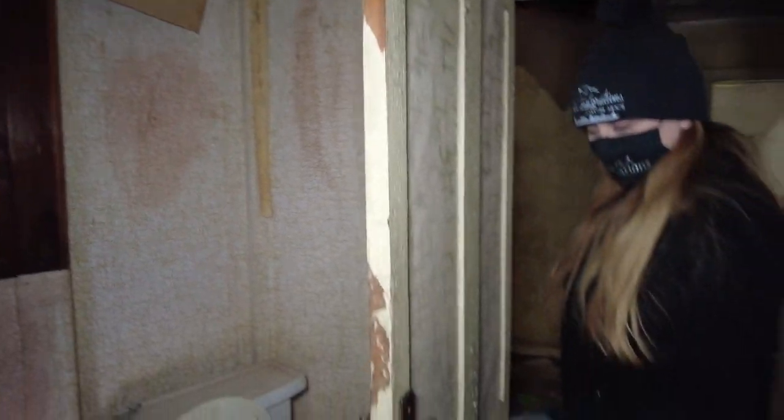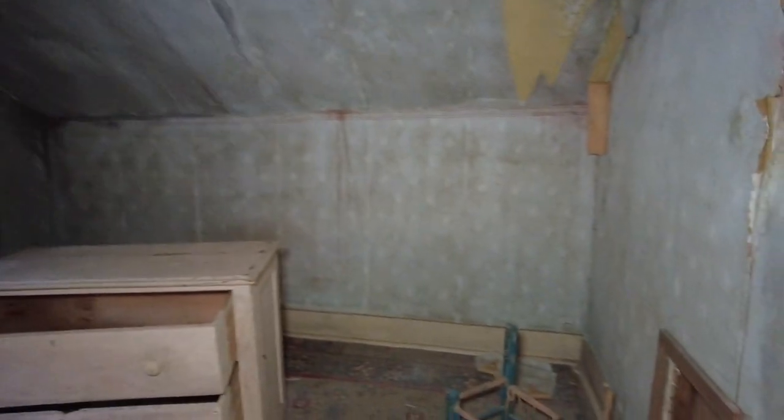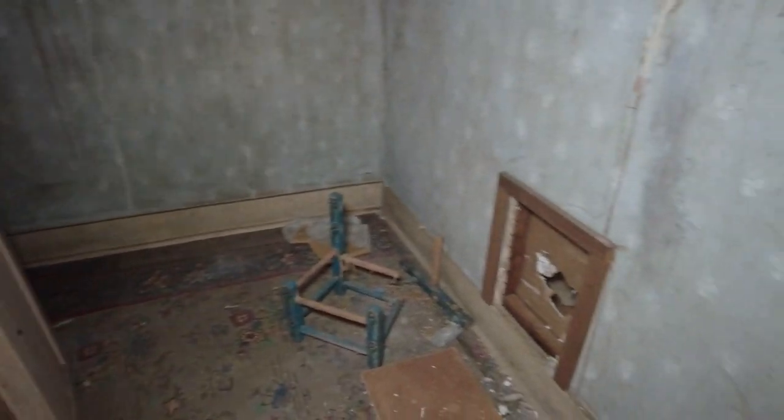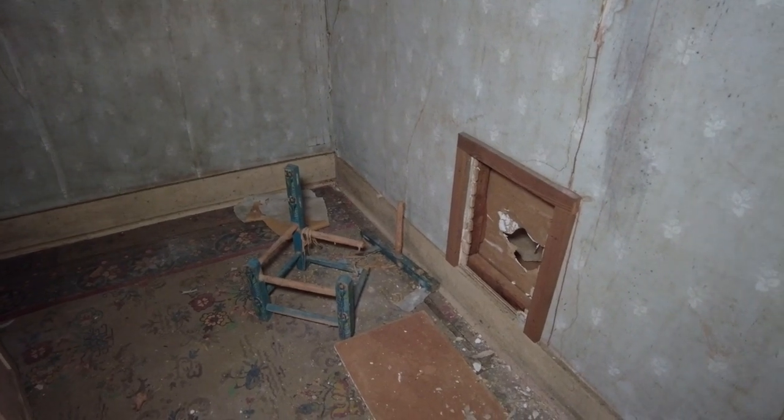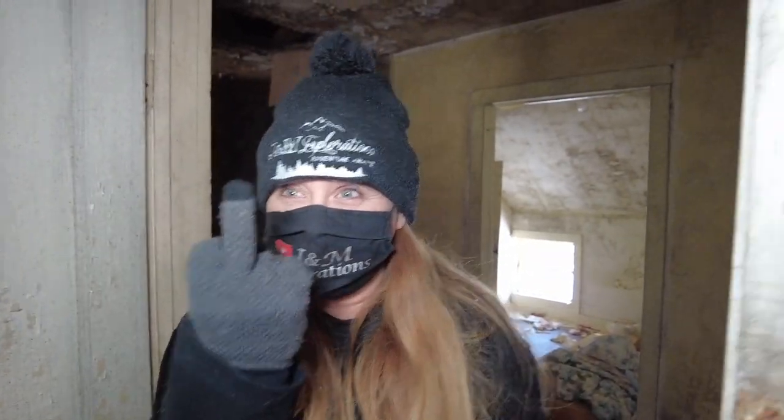Look at the... That's a nice door, huh? Oh, yeah. What's the matter? I don't know, the floor feels weird. Oh, God. Go wait in the car. How's that? I thought you were going in the car. Whatever. Go in the car.